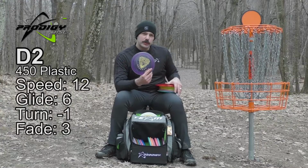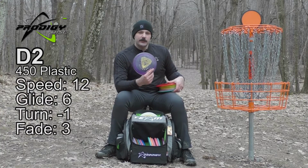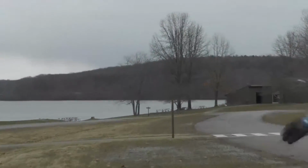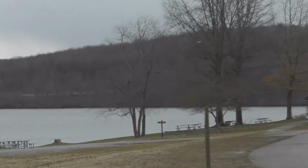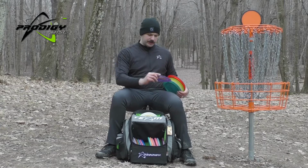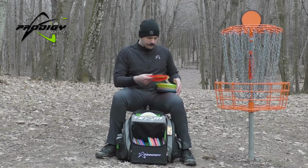Core Team D2. This is my most overstable D2, nice and flat. These things, I can rely on these a lot to get just a little bit more distance than the X1. Probably a little bit more than a little bit of distance on the X1, but good. I know it's overstable. I know it's going left when I throw it backhand.